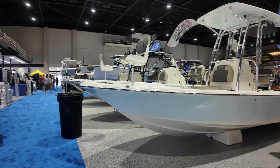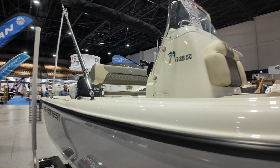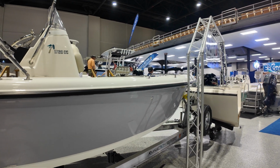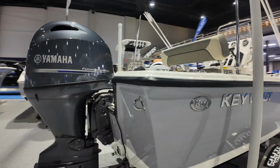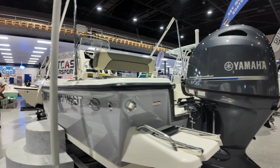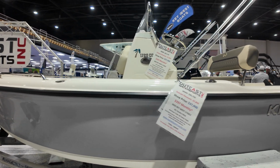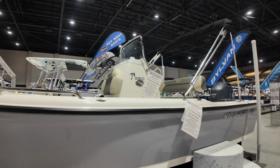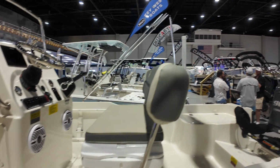All right, let's check out this Key West right here. Still a little 17, another 17 foot that could fit in the garage. Let's check this one out. All right, 1720 CC. We're a little 90. This is going for 37. This might be the winner. All right, this might take the cake right here. Most affordable boat in the boat show. This might do it. 37.9. Key West. You have 40K.